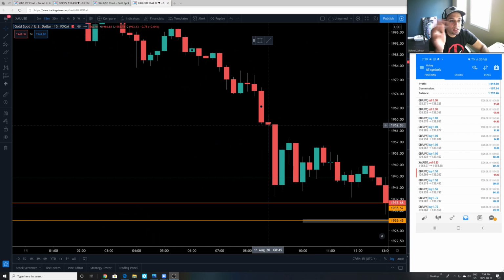Okay, before we talk about this trade, I really want to talk about the volume in gold and the way gold has been moving. Gold has been moving with a lot of volume, which means you're going to get 40 pip 15-minute candles and 80 pip 30-minute candles. So whenever you're trading gold, make sure your lot sizes are small, because if there's a lot of volume in gold, your stops are going to be pretty big, right?